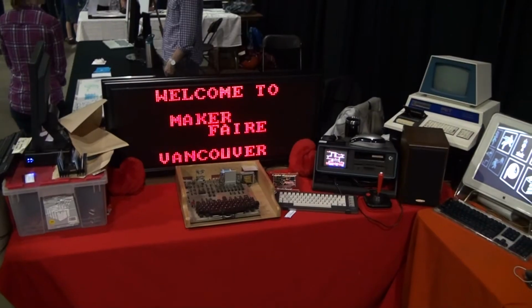I'm Jax. I'm with the Hackery during the day where I fix PCs and vintage gear. At night I'm an amateur electronics engineer, and 2 days out of the year we're down here at the Maker Faire displaying all the cool hardware we've gathered up through the year.